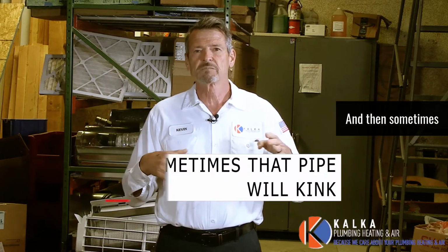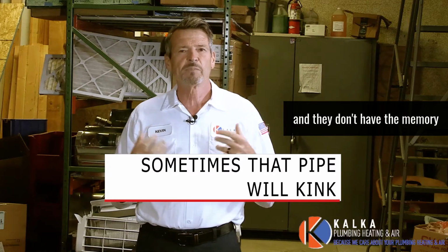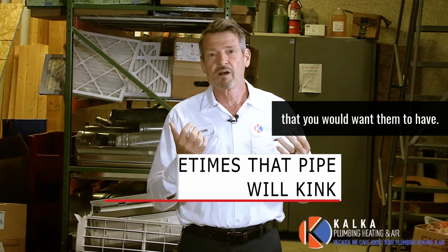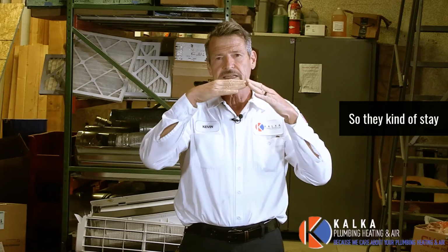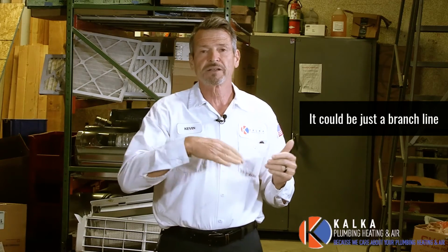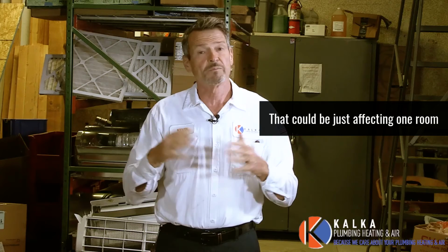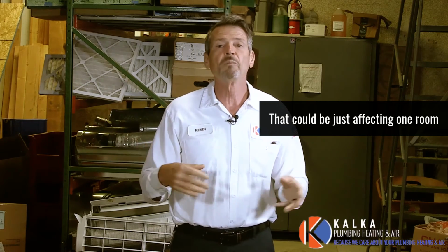One thing that's starting to occur now with the newer PEX pipe is that we're getting situations where the pipes weren't run properly, and then sometimes that pipe will kink because it's flexible, and they don't have the memory that you would want them to have, so they kind of stay in that kink position. And what happens is it restricts the flow of water through that particular line. It could be the main line coming into the house. It could be just a branch line to a certain fixture or to a bathroom. That could be just affecting one room or one fixture or the whole house.